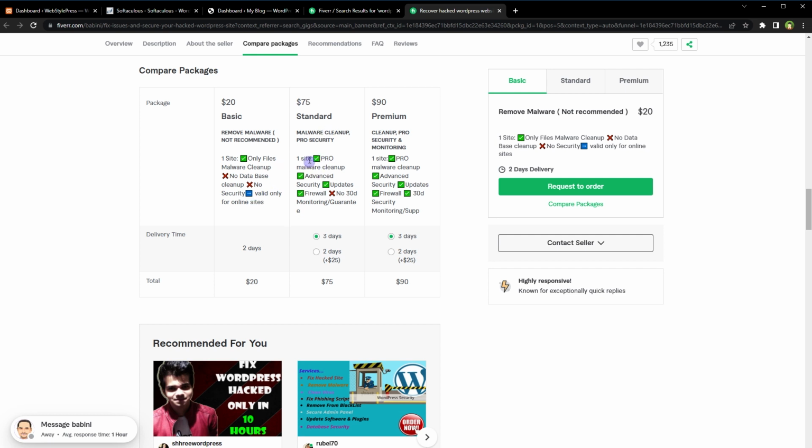Standard package, one site, pro malware cleanup, advanced security, updates, firewall, no 30-day monitoring guarantee. And this one in $90, one site, pro malware cleanup, advanced security, updates, firewall, 30-day security. 30-day security monitoring support. So he's cleaning up website and then providing support for 30 days only.